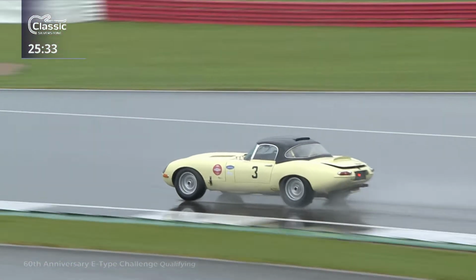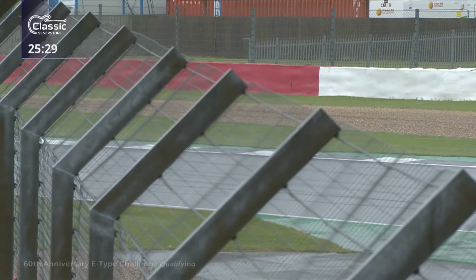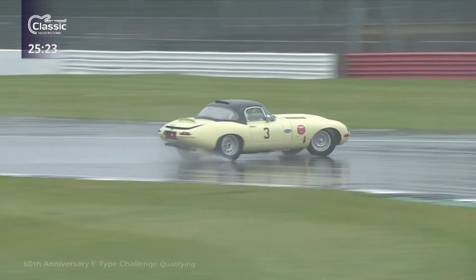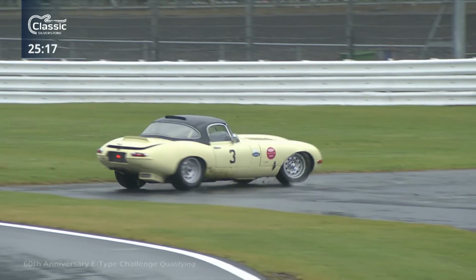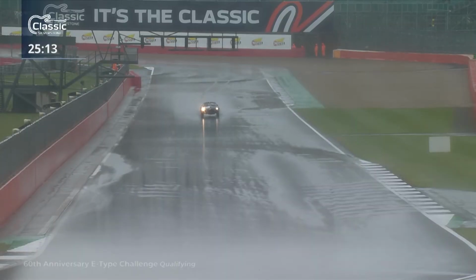as well. And going wide already, the number 3 car, that's the Mark Russell Tony Jardine car. I'm not sure who's in it right now, I'm afraid, but yes, went wrong from the start there. Let's have another look at this. Just getting a little bit out of shape and around onto the grass. The trouble, of course, is when you're on the grass, it can slide a long way. Thankfully, there's a bit more tarmac to go onto there and able to recover it.